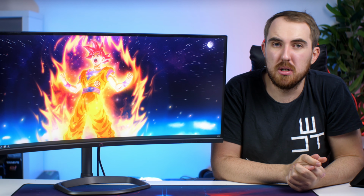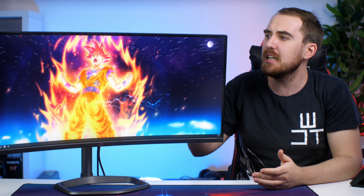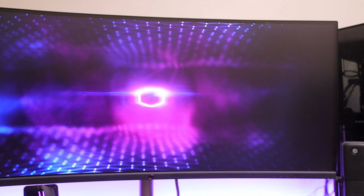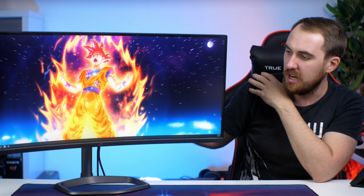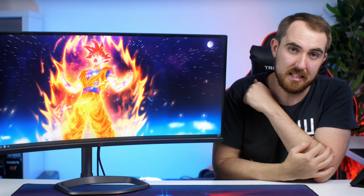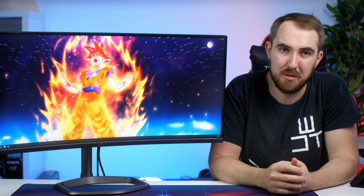Now then, as for the build quality, I'm quite pleased with it. It's pretty sturdy, and it does feel pretty premium. Here at the back, it is quite a bit thick, but not as thick as some other 34-inch ultra wide, so not bad at all. And again, it is pretty lightweight as well, but doesn't feel cheap. So, good going, Cooler Master.